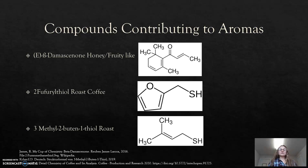Compounds contributing to aromas. There's beta-damascenone, which contributes a honey or fruity-like smell, and there's 2-furfurylthiol, which is the roast or coffee smell, and the same with 3-methyl-2-butene-1-thiol, which is the roast smell.